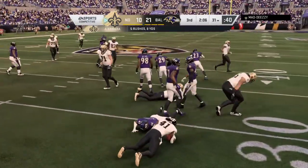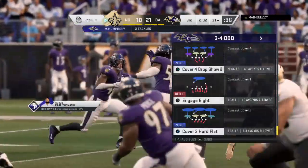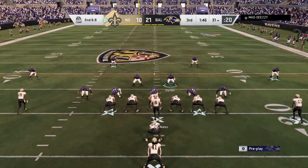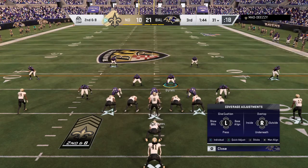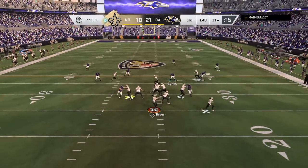How many times have we sat in meetings with coaches and they use the term complementary football? Offense takes care of the defense, defense takes care of the offense. That didn't happen on the last possession. This is a chance for them to pick themselves back up and help their team. Yeah, we'll see if they can recoup and recover.